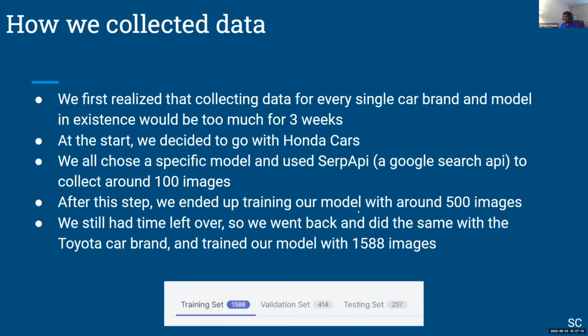Then we marked these up in RoboFlow, and the first time we ended up training our model with around 500 images. And the model was working pretty good at that point, and so we decided to go back, and since we had the time, add in the Toyota car brands. And once we did that, again using SERP API, we ended up training our model with 1,500 images.